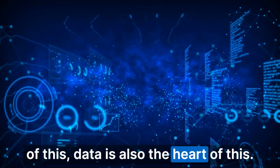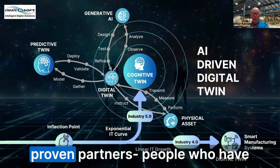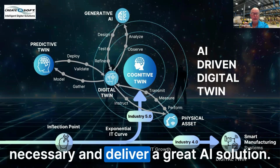Data is also the heart of this. Frustrations will happen when things don't integrate correctly. Yeah, that's why you need to use proven partners, people who have worked together, know what to do with each other, and provide the data that's necessary and deliver a great AI solution.